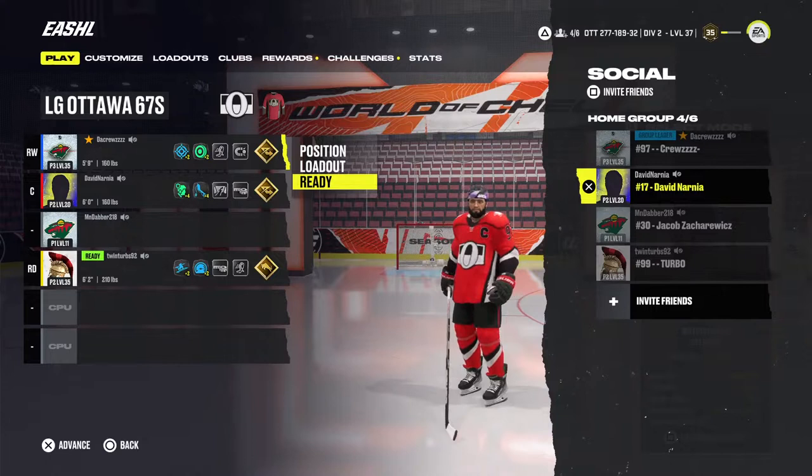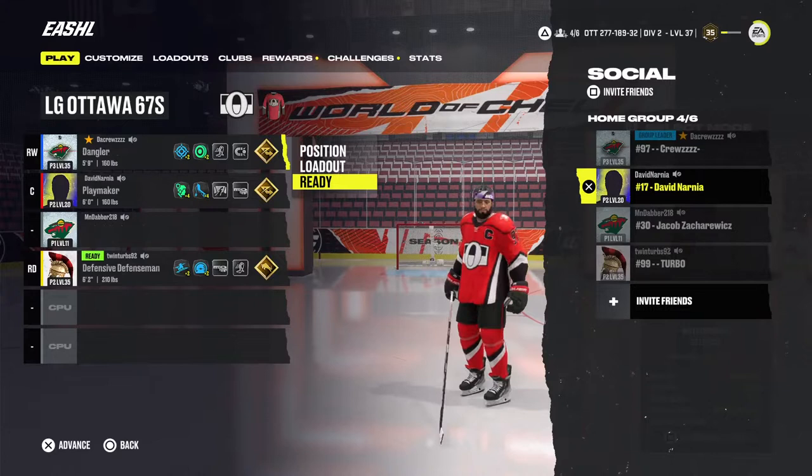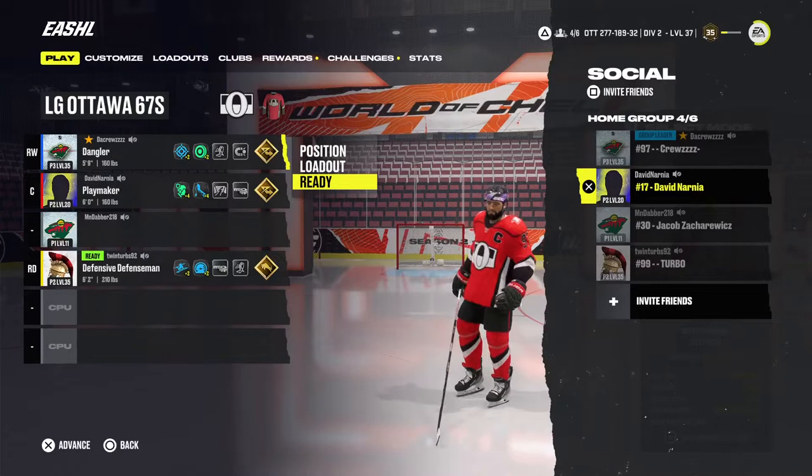A great and subtle way to personalize your look on the ice is doing something as simple as changing the colors on your skate laces. Just what are the teams? How successful Ovi has been with his iconic laces.